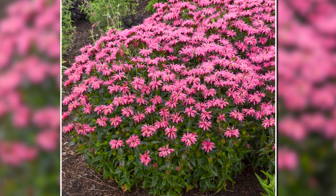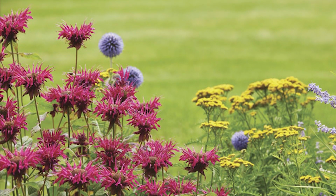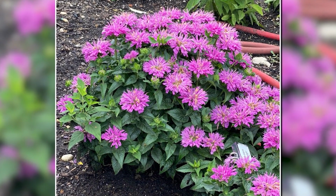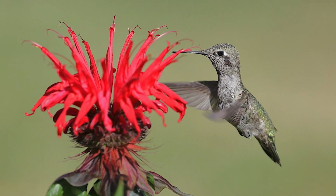It produces tall, sturdy stems topped with wild, shaggy-looking flower heads in brilliant shades of red, pink, purple, and white. These tubular flowers are perfectly shaped for pollinators with long tongues, making them an absolute favorite of bees, butterflies, and especially hummingbirds.